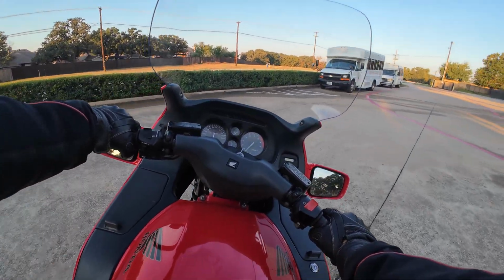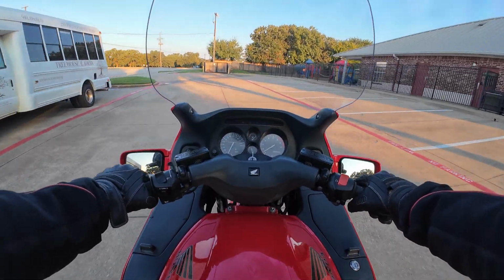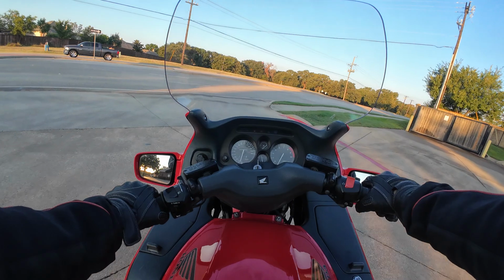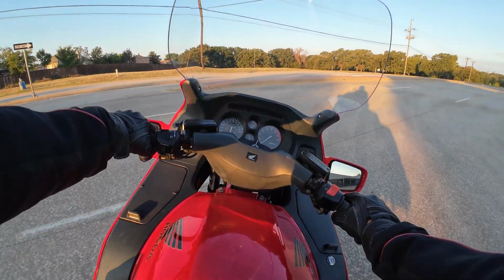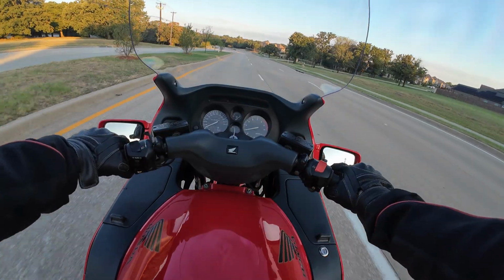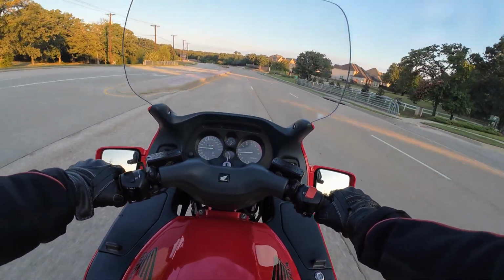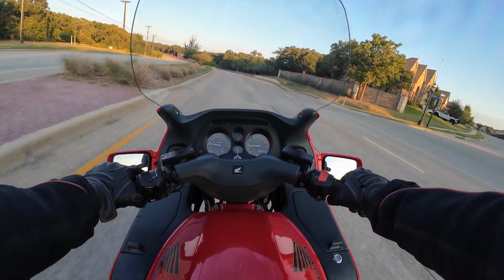Really nice, smooth gearbox and clutch and everything. I mean, these are just really neat bikes. They have the nickname, since they're STs, the Speeding Ticket 1100, and I can understand why, because you look down, you think you're doing 60 miles an hour, and you look down, you're doing 85 or 90.